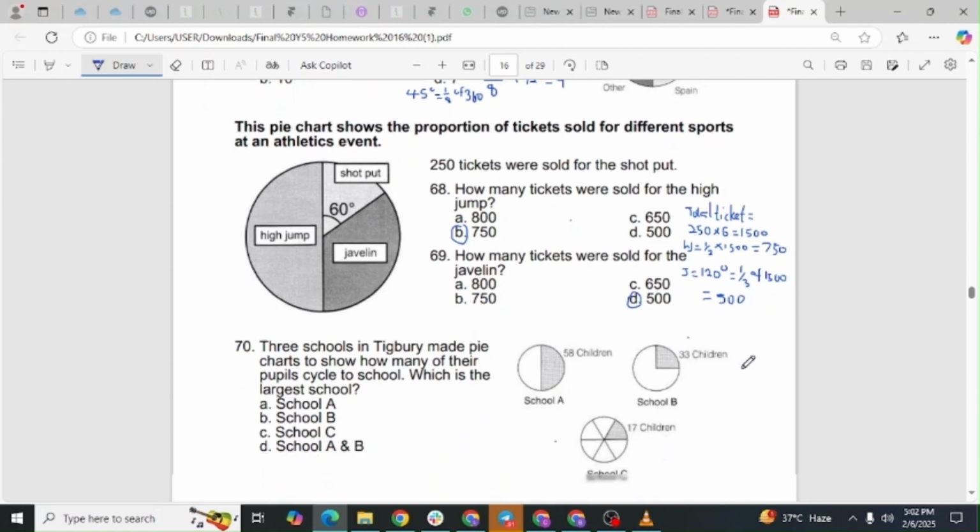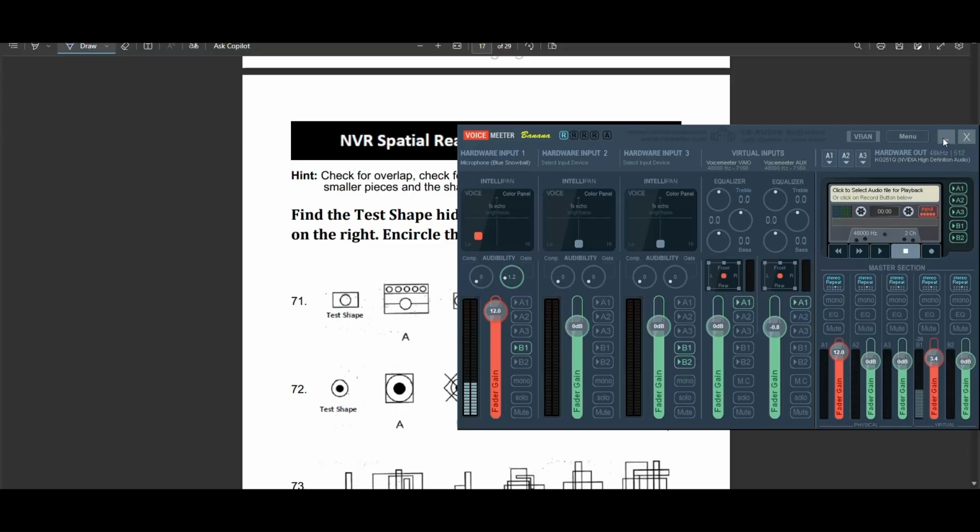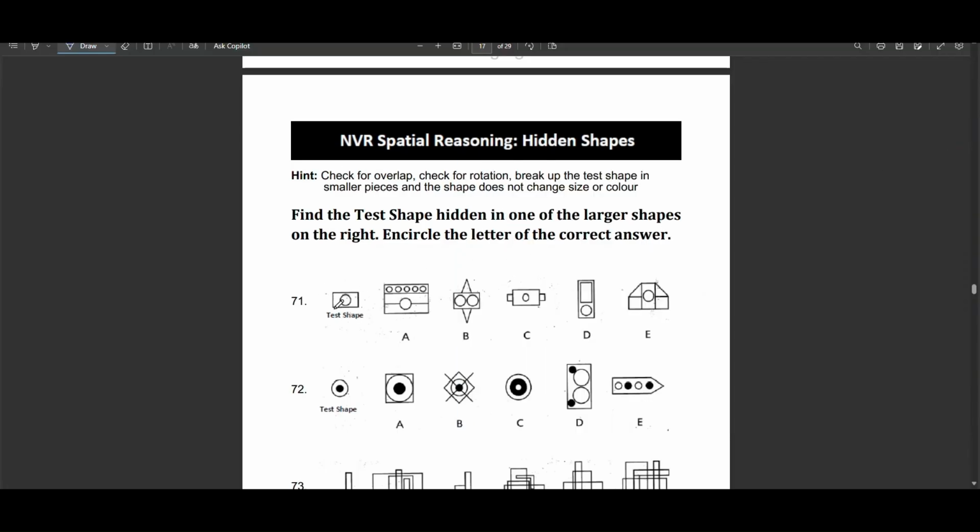Question number 70. 3 schools in Tigbury made pie charts to show how many of their pupils cycle to school. Which is the largest school? The correct answer is School B. Option B. Although School A, School B, and School C each show a pie chart with the portion of pupils who cycle, School B has the largest overall pupil population. Comparing the fraction of children who cycle with the actual numbers in each pie chart reveals that School B has the highest total enrollment.